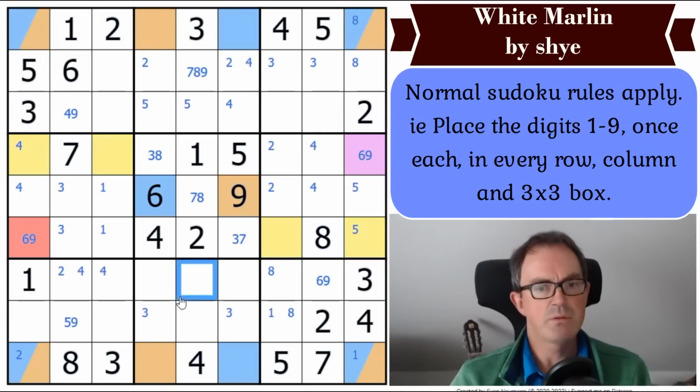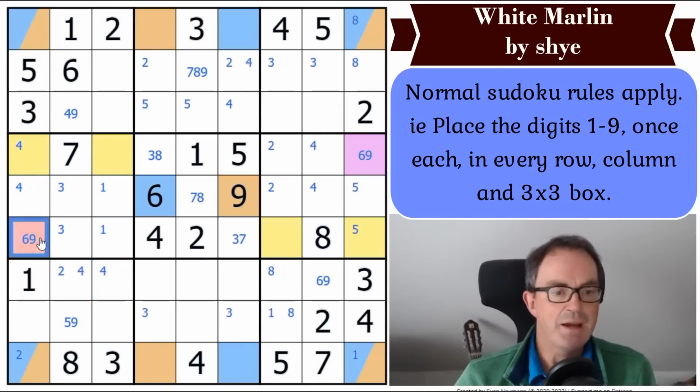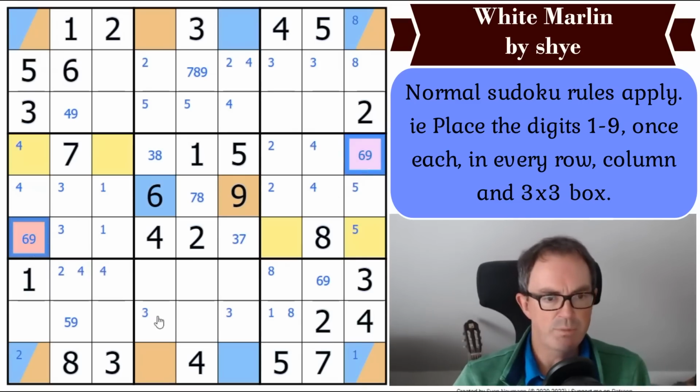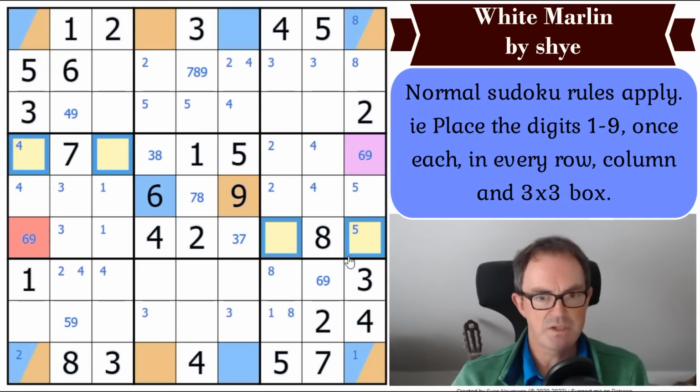Right, okay, well, I don't know if this is helpful, but I'm going to check it anyway. So what I'm saying now is, because I know that the red and the purple digits are different digits, think about this cell. Could this be a 6 or a 9? Well, no, it can't be, because if it is a 6 or a 9, it forces these to be the same digit, which we know is impossible. So this cell sees both of these cells, this cell sees both of these cells, and that cell sees both of these cells. So none of these yellow cells can be 6 or 9.